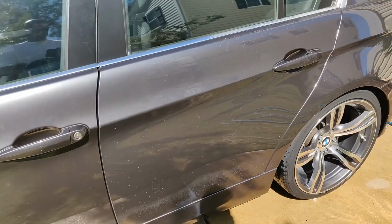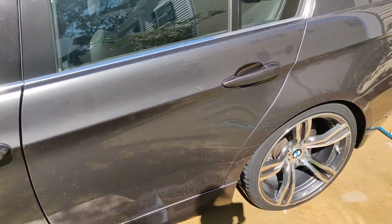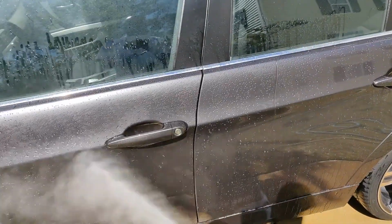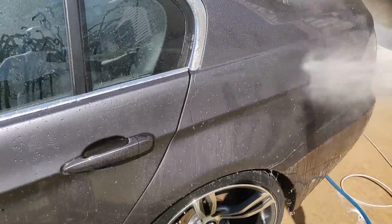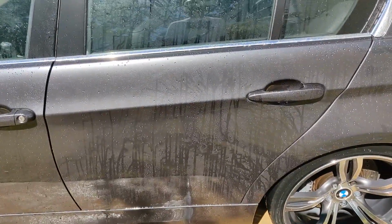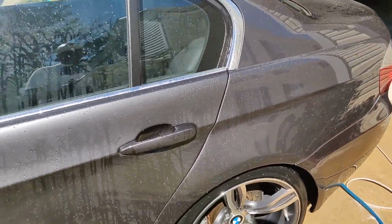Now the rest of the driver's side of the vehicle, front door, rear panel, is covered in the 22 PLE, I believe it's HPC. It's been there for over 2 years now, and check this out. 22 PLE is holding up exceptionally well. Again, it's been 2+ years, and it's holding strong. And it was only at the time rated as a 2-year coating.